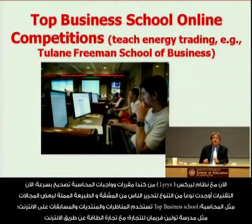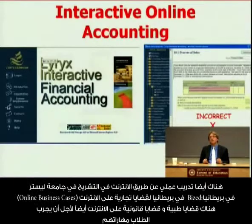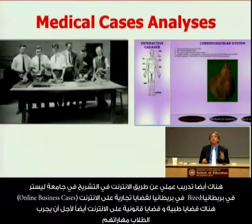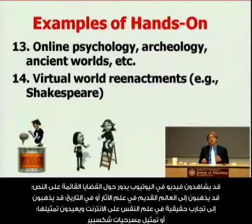Top business schools use online debates and forums and competitions, like Tulane Freeman School of Business with energy trading online. I mentioned the Lyrics Interactive Financial Accounting System, but there's also hands-on learning in anatomy and autopsies. The University of Leicester in the UK has online autopsies. BizEd in the UK has online business cases. There are medical cases and law cases on the internet for students to try out their skills. They might even watch a video on YouTube wrapped around the text-based case.